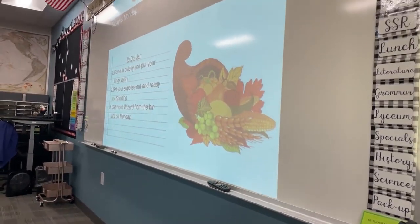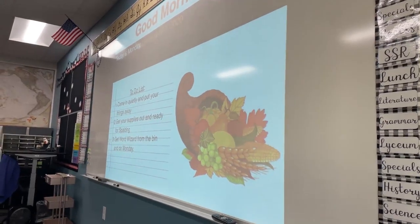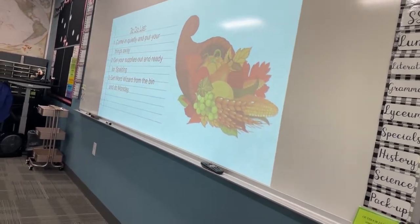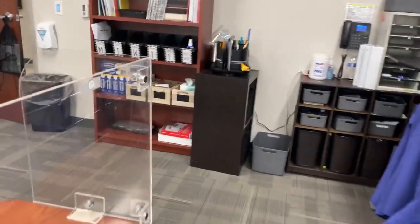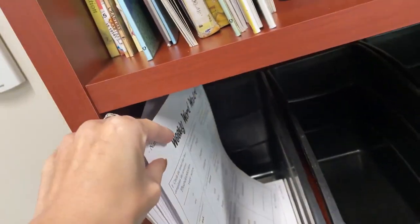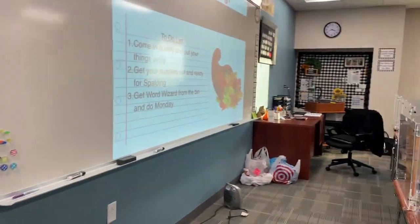Our morning slide is up and ready to go. So this is what the kids will see when they come into our classroom. It just has their directions on what to do. They need to get their supplies out for Spalding. And then they will come over here to the bookshelf and get out Word Wizard. They will take it back to their seat and work on morning work. So it is time to get the kids and start the day.